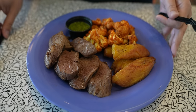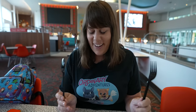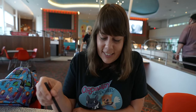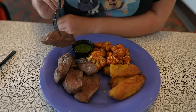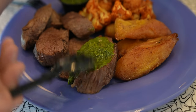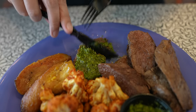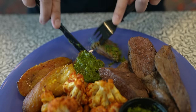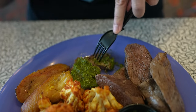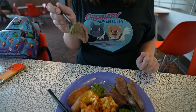All right, let's try it out, see if it's any good. Oh no, I grabbed a fork and a spoon. Okay, I'll just eat it without a knife. I need to go get one, but I'm lazy. Oh yeah, ooh, chimichurri sauce, that's what sold me. Okay, let me go get my knife. I'm kind of disappointed that they don't give you real silverware here. I feel like they used to. Maybe because of COVID or something? Maybe. Okay. Cheers, my love.